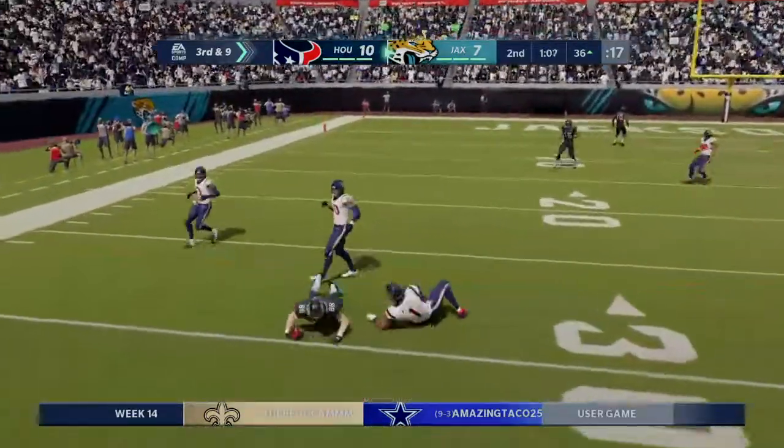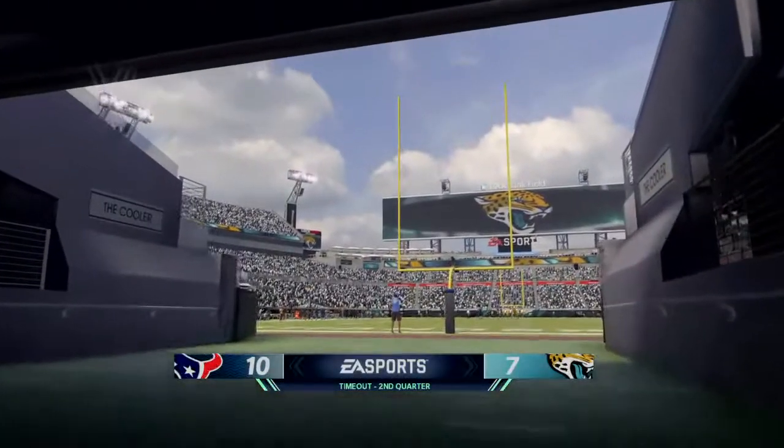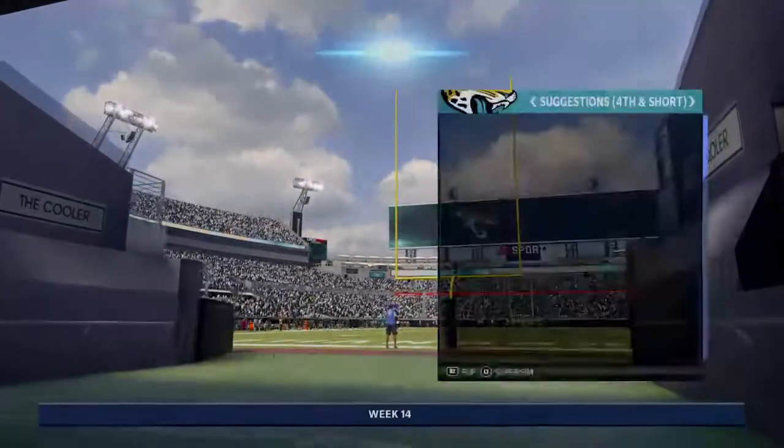And a quick throw here, that's complete. And he'll be stopped short of the first down as they rally to tackle him at about the 28.